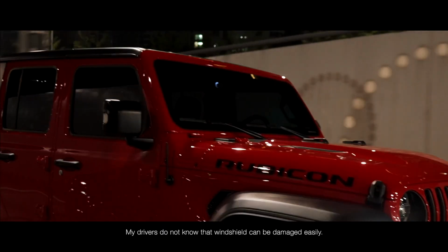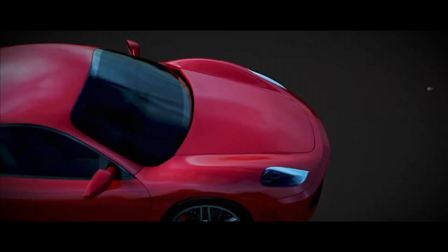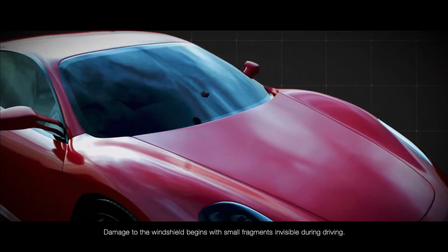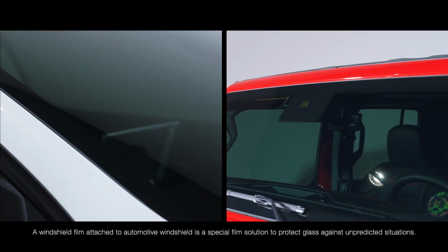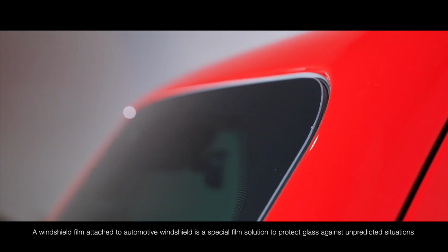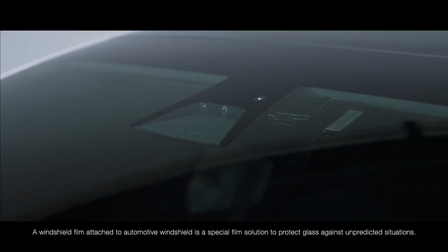My drivers do not know that windshield can be damaged easily. Damage to the windshield begins with small fragments invisible during driving. A windshield film attached to automotive windshield is a special film solution to protect glass against unpredicted situations.